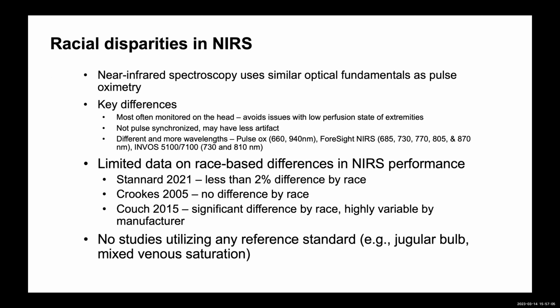One other technology I'm going to touch on just briefly is NIRS, which of course I'm sure as many or all of you know uses very similar optical principles, although is not pulse synchronized and interacts with all the different blood compartments. That's really unclear if the same sort of gap applies to NIRS, at least in the infant spectrum.